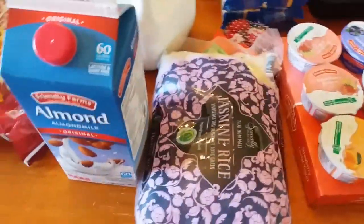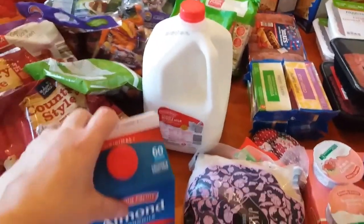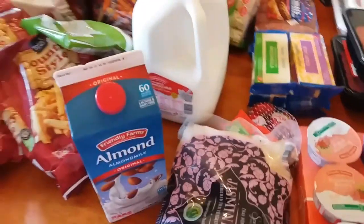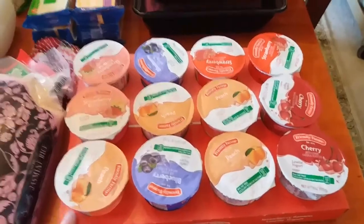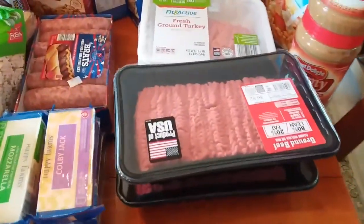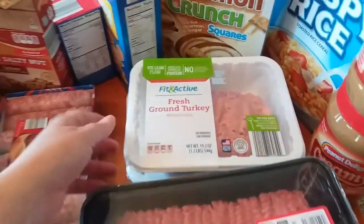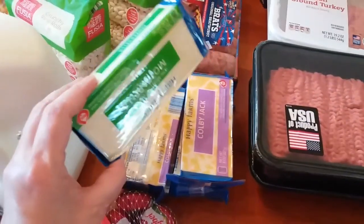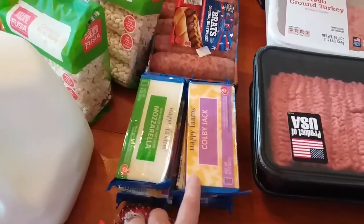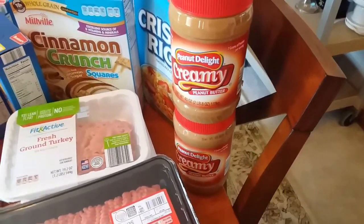Up here, I have a big bag of rice. I have some almond milk and some whole milk. We don't go through a lot of milk, unlike a lot of other families. We have a bunch of yogurt here. I got 2 more containers of ground beef because they were out of the ground turkey except for these 2. So I got 2 ground turkey and 2 ground beef. I got 2 things of the mozzarella and 4 of the Colby Jack. I had 2 big tubs of peanut butter.